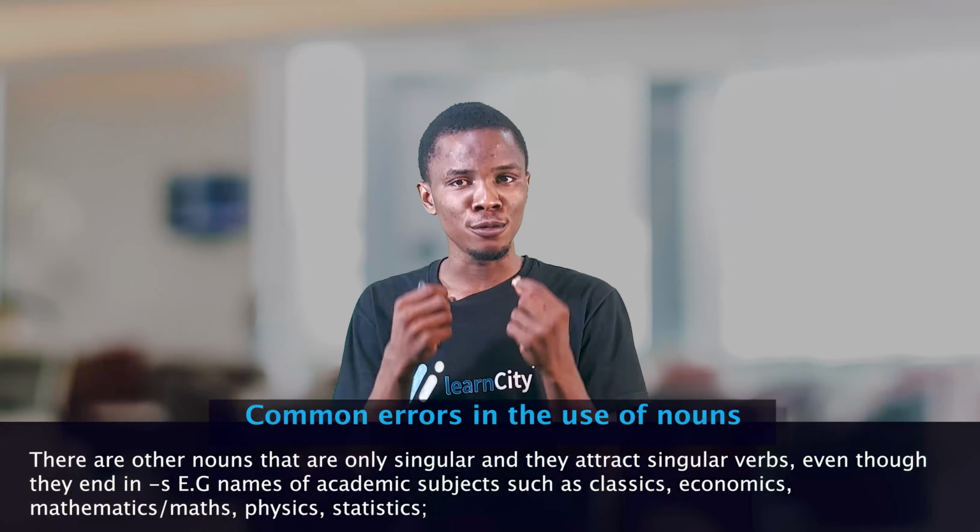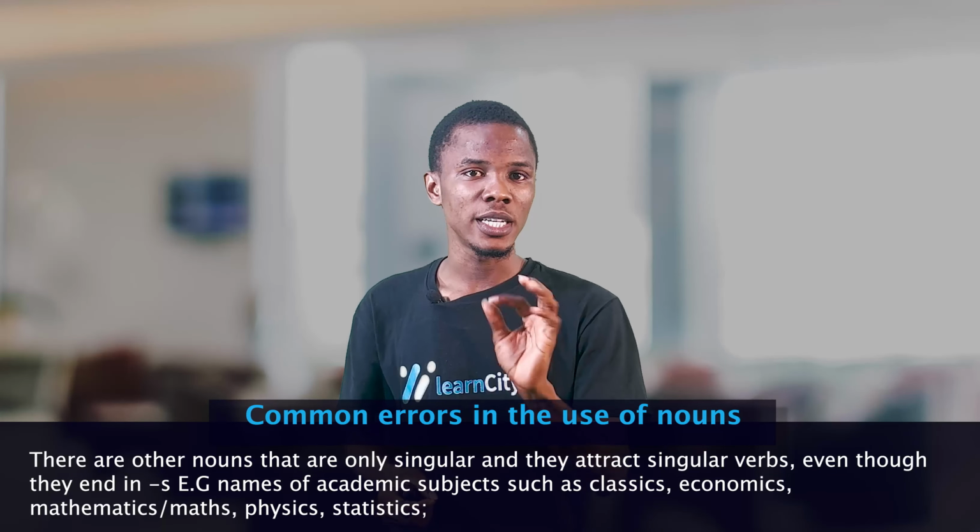Now, these nouns are quite tricky. They end in s, just like the pluralia tantum, but it's different from the pluralia tantum in the sense that in the pluralia tantum, they always exist in twos, right? They make sense that way. That is how they get their meanings: glasses, binoculars, and all of that. But there are other nouns that are only singular, and they attract singular verbs, even though they end in s.